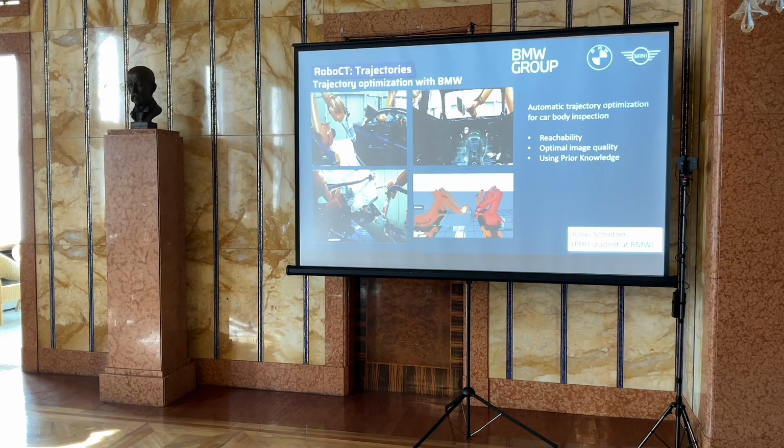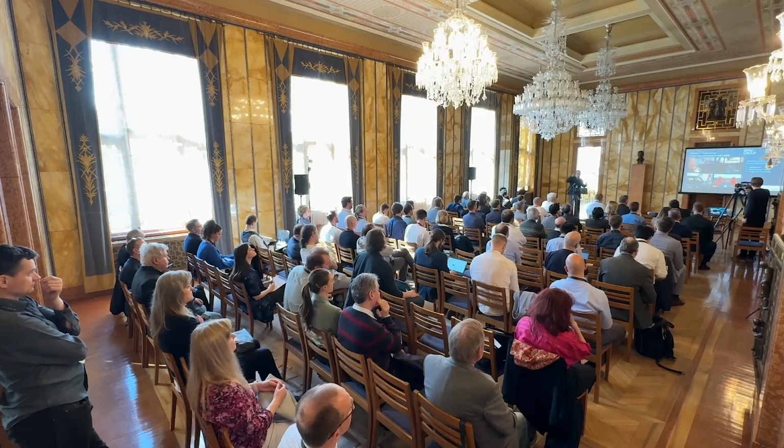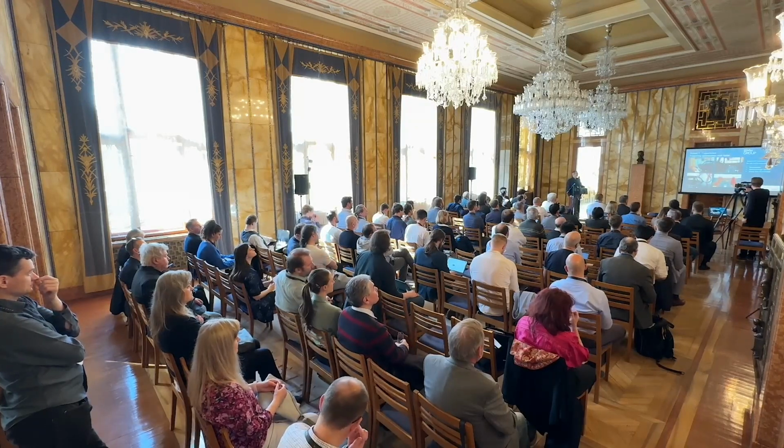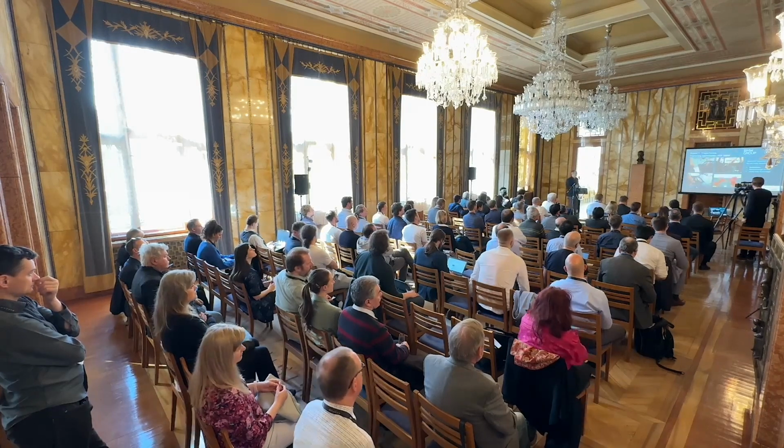Yeah, and he uses this for checking defects in car bodies. The main topic here is reachability, don't crash, and find the projection views that optimize image quality. And this here uses prior knowledge, so I have to know what kind of car body is placed in the system in which place.